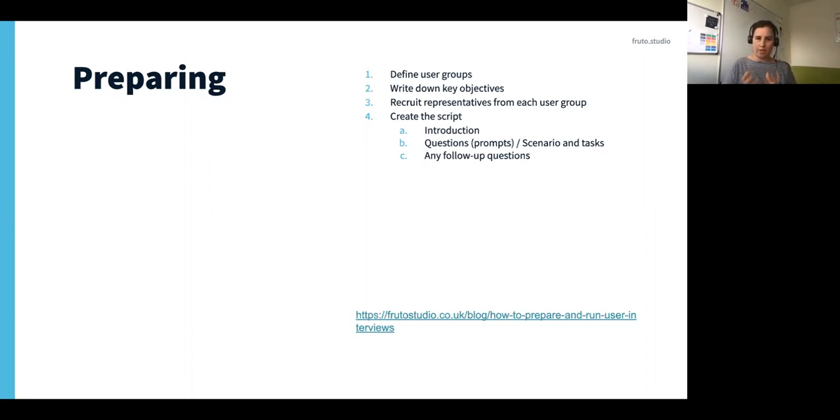We write down the key objectives. Any user research needs to have some objectives, because you need to be very clear on what you're trying to learn in those sessions. For example, if the objectives are clear enough, you could go into a user research session without your script and still be able to run it. This is if it's very clear, focused research. So it's really important to have these objectives.